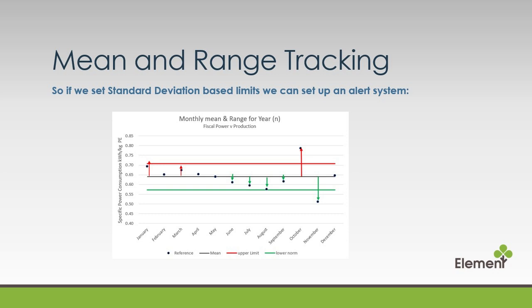It's a simple concept relying solely on a historical mean and doesn't take into account any impact from volume of production. Therefore, it has its limitations, but for many business applications, particularly for global performance indicators such as overall site power or gas consumption, where we aren't looking at a specific process, this can be very useful.